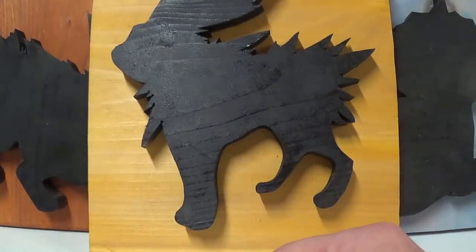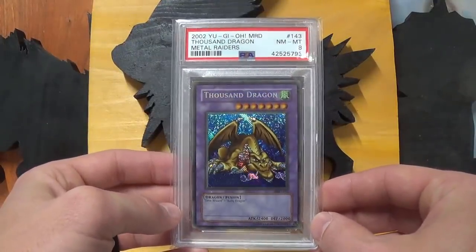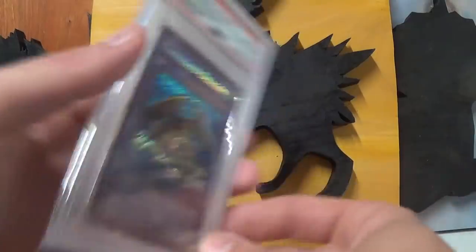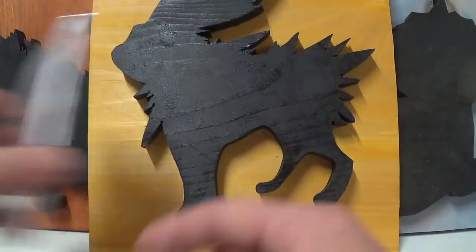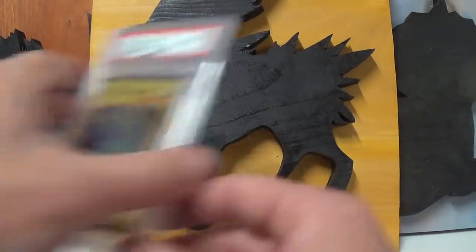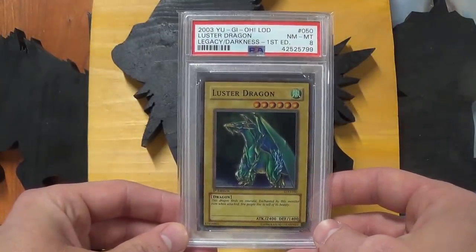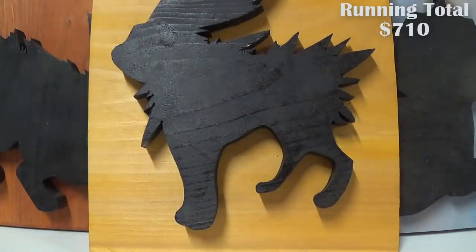Most of these grades were pretty tough on the 8s and 9s. Usually Yu-Gi-Oh is a toss-up for whether or not the 10 is actually in that good of condition. But most of these 8s and 9s are really, really strong. I tried only sending cards that I thought for sure were going to get a 10. But even this Luster Dragon came back as an 8. And I let a few people look at it at the con. They couldn't find anything wrong with it.